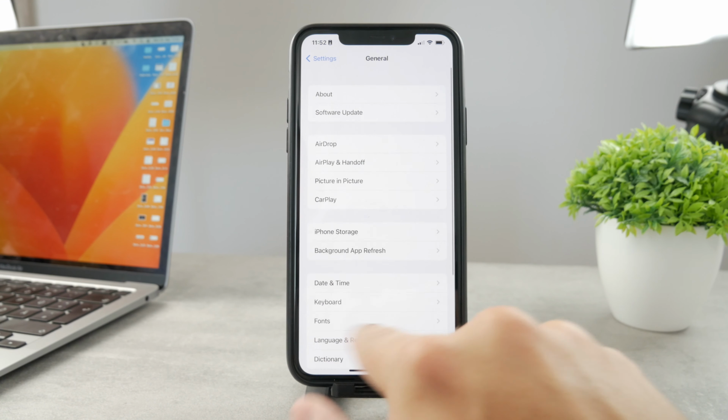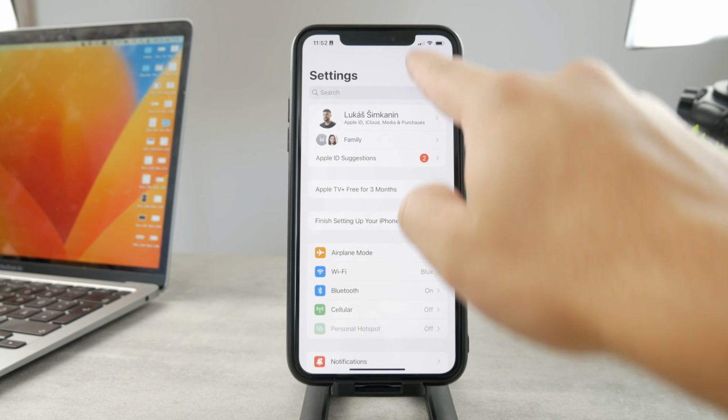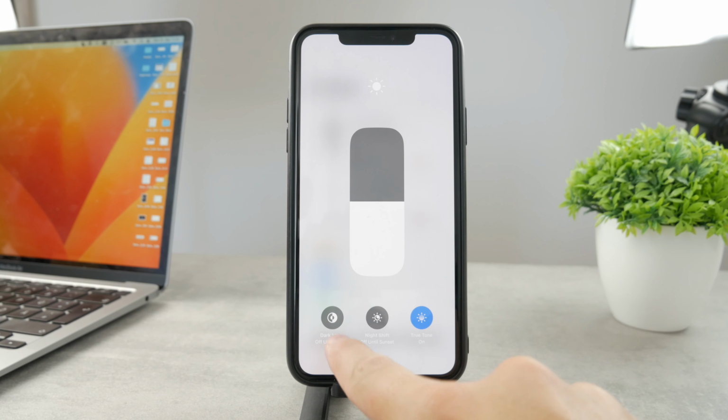You can also enable dark mode on OLED displays. This is also going to save a bit of your battery life. So in case you want to, you can always just go in here and switch to dark mode like this.